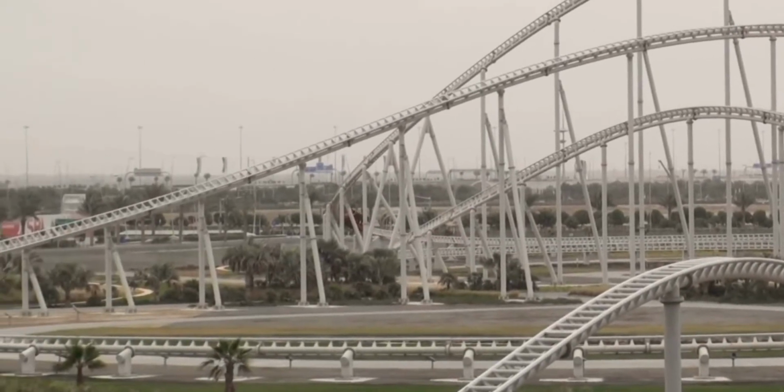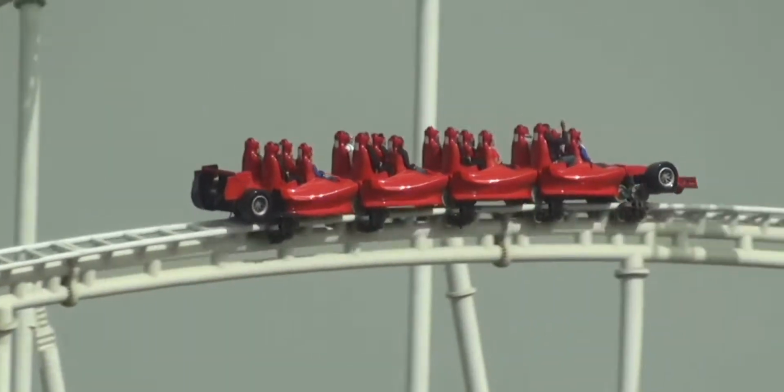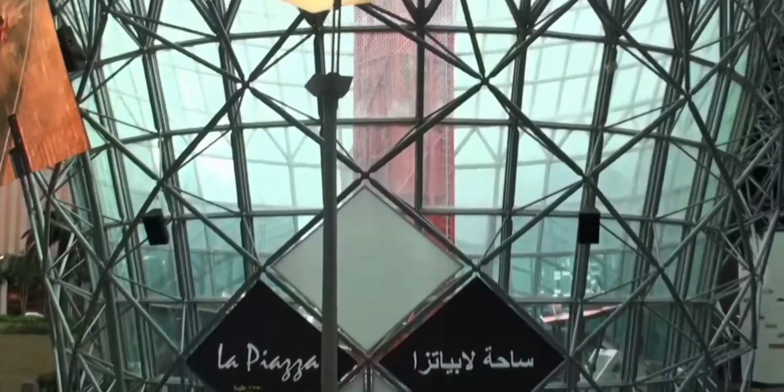Ferrari World is a very unique park, and it has a very nice charm to it that a lot of other amusement parks that I've been to lack. The closest thing that I can think of to Ferrari World is probably Nickelodeon Universe at the American Dream Mall in New Jersey.